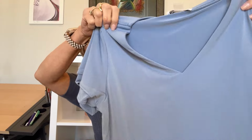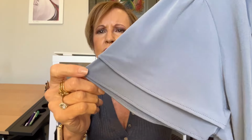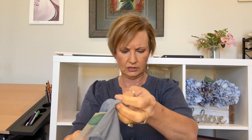Okay, on top, first we have this really pretty blue, and it's got like a two-layered sleeve. It's like a fluttery sleeve. Feels like it's made out of polyester. It is the Calvin Klein Suit Separates Flutter Sleeve Blouse. I think I may have chosen this, and I'm wondering why, because I do not like the feel of this material.